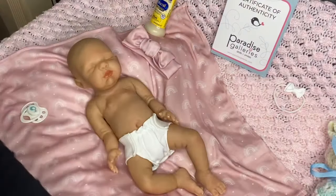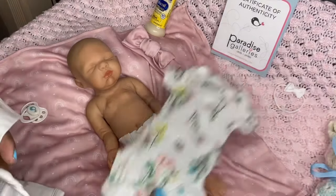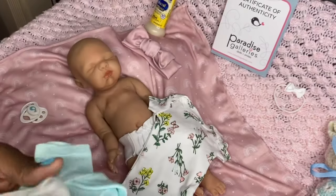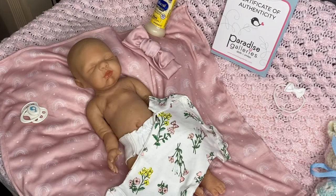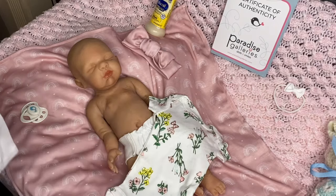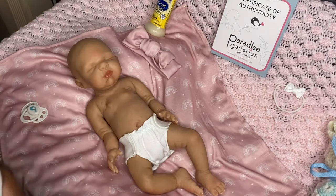But I was just going to put her on another Pampers, and probably try this floral onesie on her tonight, just to put something on her. So I'm still going to play with her. I'm still going to share her in videos here and there. And I'm going to just see with the paint that I did get to stay on her, we're going to see if it stays on her. I want to see, or if I will just end up washing it off. I'm not sure. If I could actually wash it off, I may just wash it off.